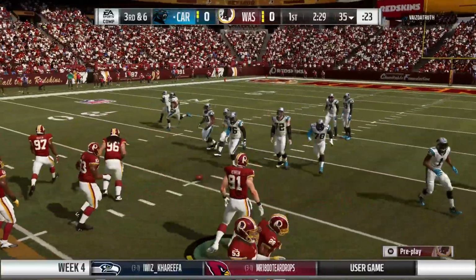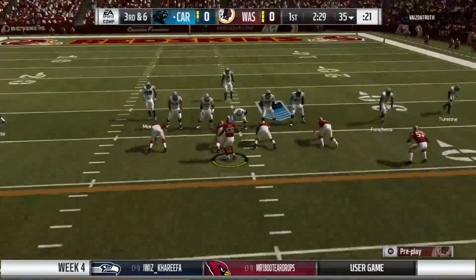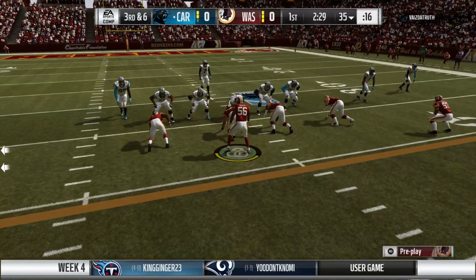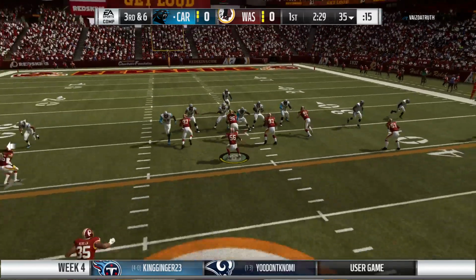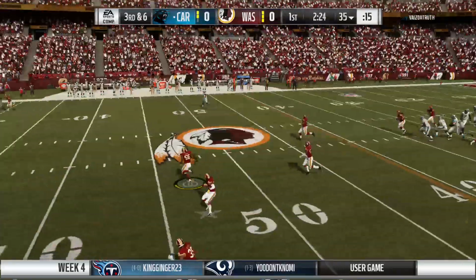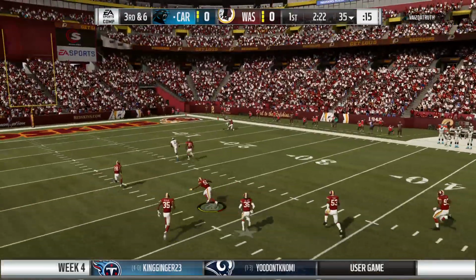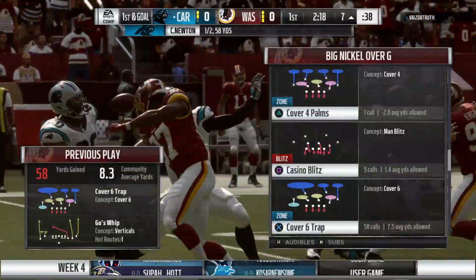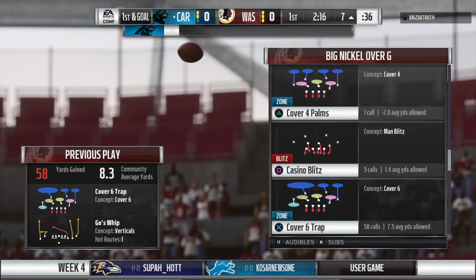So after the 2nd down incompletion, they'll come up now against a 3rd and 6. From the gun, here's Newton. He's going to float this one deep right side. It's caught at the 10. And he's a long ways into Washington territory before hitting the turf.